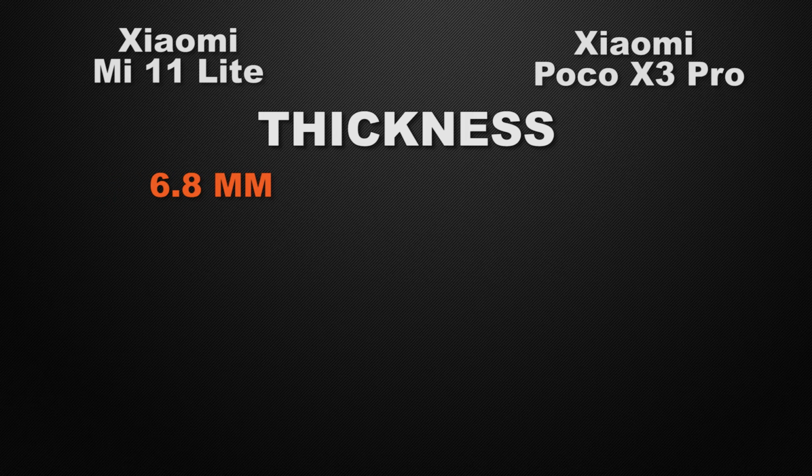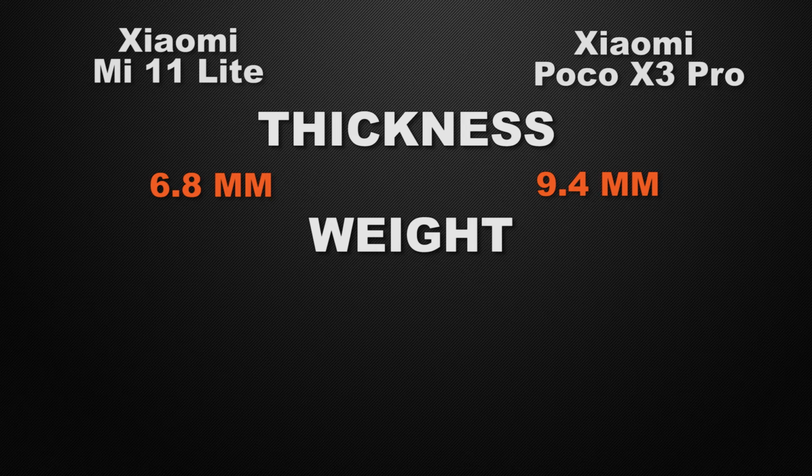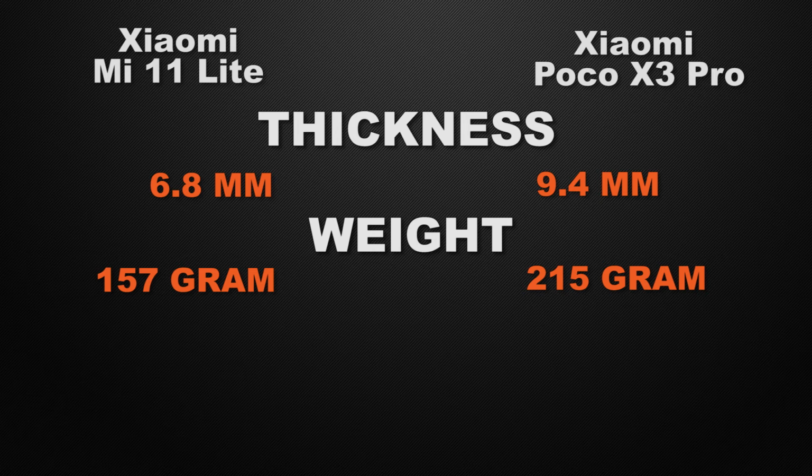11 Lite comes with 6.8 mm of thickness, whereas X3 Pro has 9.4 mm of thickness. So the winner here is 11 Lite because it has a slimmer body. Talking about the weight of the devices, 11 Lite comes with 156 grams of weight, whereas X3 Pro comes with 215 grams of weight. So the winner here is 11 Lite because it has lower body weight.